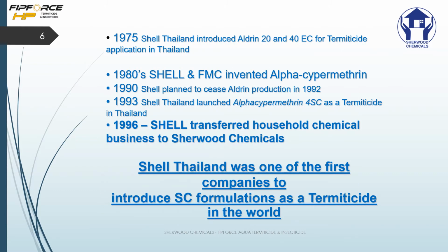In 1975, Shell Thailand introduced Aldrin 20 and 40 EC for termiticide application in Thailand. In the 80s, Shell and FMC co-invented alpha-cypermethrin, which was one of the first SC formulations. In 1990, Shell planned to cease Aldrin production in 92, and then in 93, Shell Thailand launched alpha-cypermethrin 4SC for termiticides in Thailand. In 1996, Shell transferred its household chemical business to Sherwood Chemicals, which is what you know today.